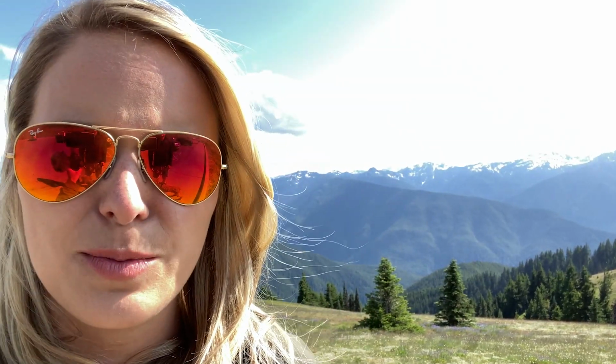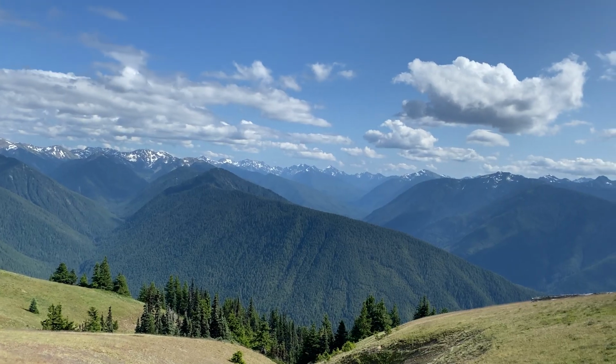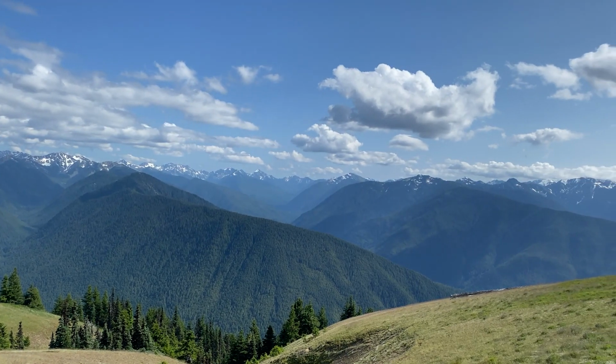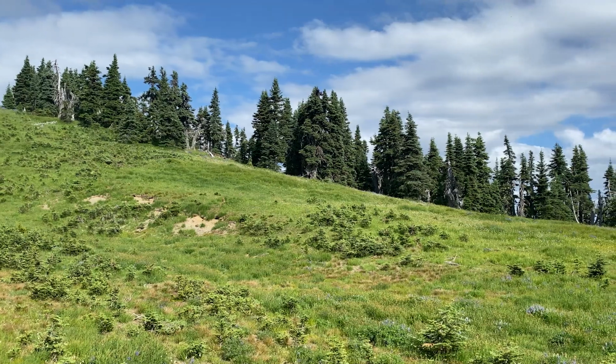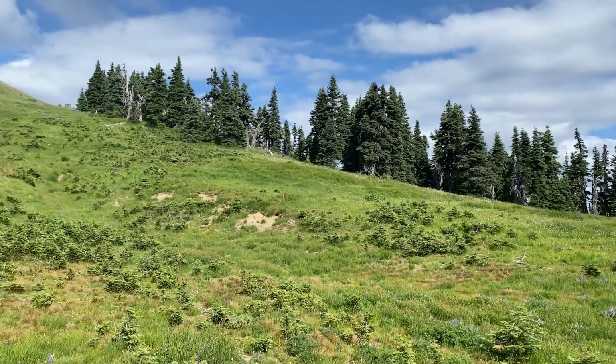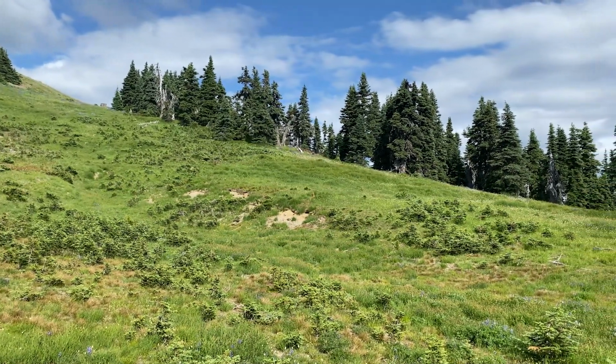But I really enjoyed Hurricane Ridge. It was a beautiful view of the Olympic mountain range. In certain spots, you can see Canada. There's a beautiful meadow full of wildflowers. And we got to see a little bit of wildlife, some deer, and we got to see marmots. I'd never seen a marmot before, and I thought that was like the coolest thing in the world. We saw a mom and a baby. And I always love seeing wildlife in the parks, so that's always going to win out in my book.